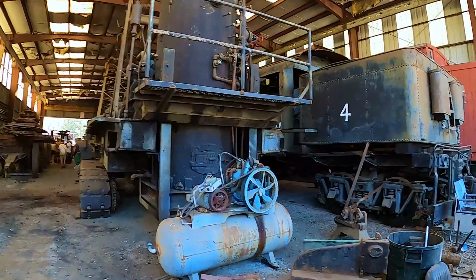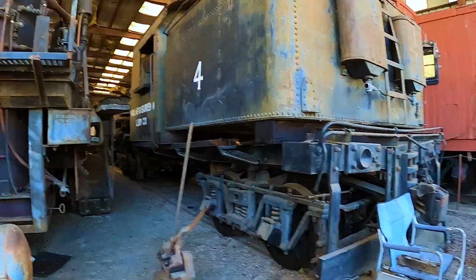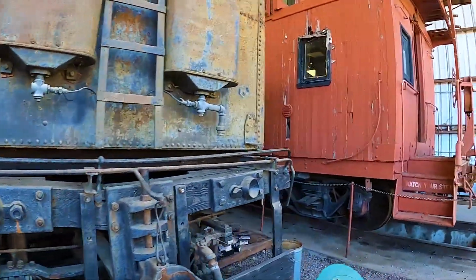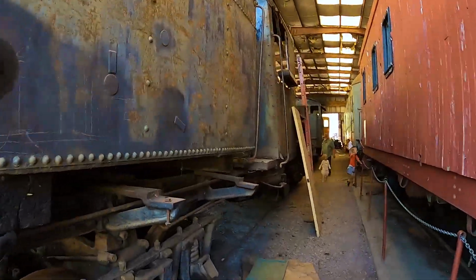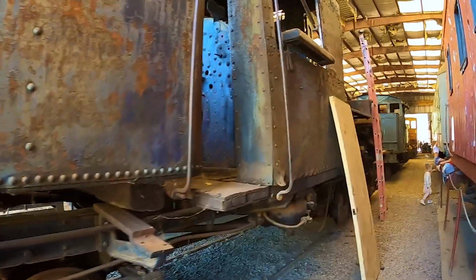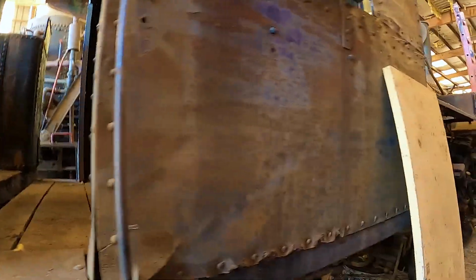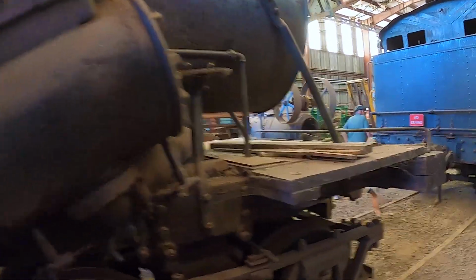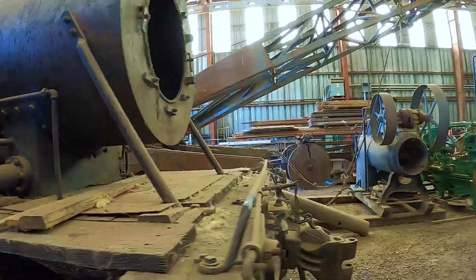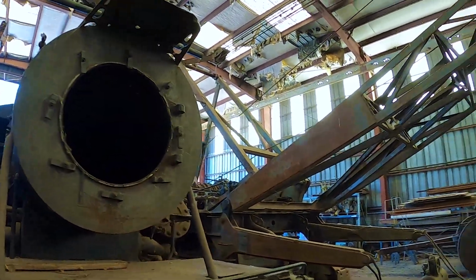Storage area they have here for this old. The bushes and really old locomotives here. They're in need of major restoration. Hopefully they'll get the funding to do that. It's nice and cool in here. It's getting hot out there.